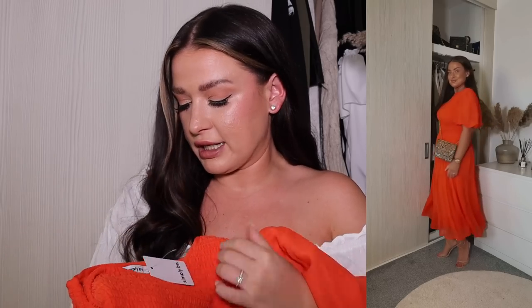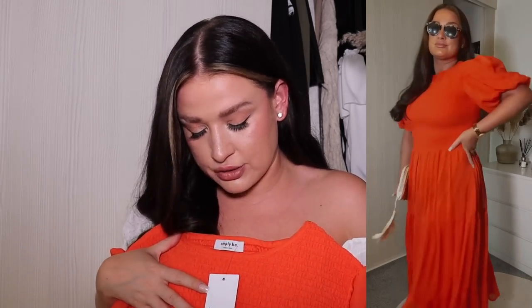This one's in a 14 and I wish to God I got it in a 12, because the 14 is a little bit too big. So I do feel like it's a bit too much fabric going on because it is much bigger on me. But I just love the colour and the fact that this is like a t-shirt top, so nothing's too much on show here or on your sleeves.